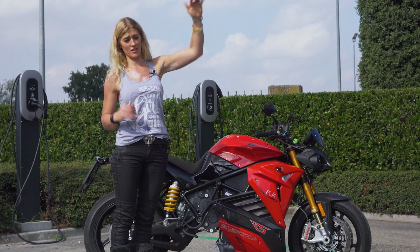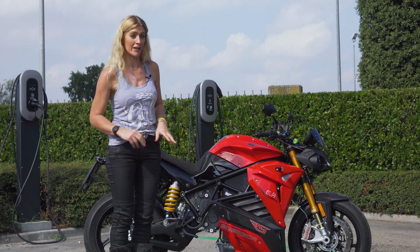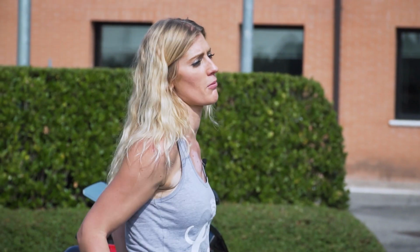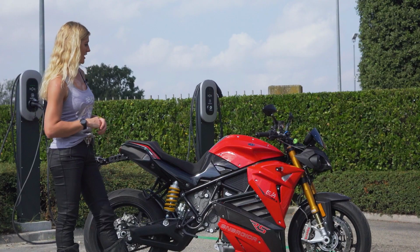You've then got settings of how much engine braking you want, i.e. regeneration, up to the full engine regeneration. You do not need that front brake or rear brake at all, because that bike will whoop, stop the second you come off the throttle. It's a really cool way to ride, actually.